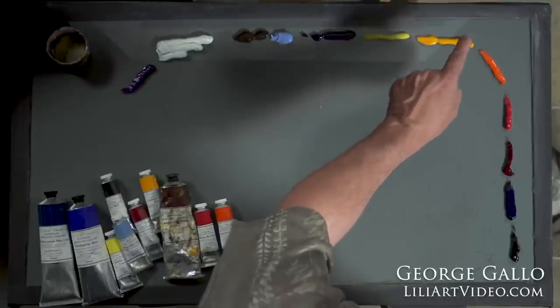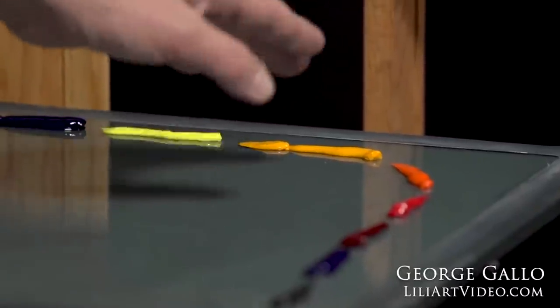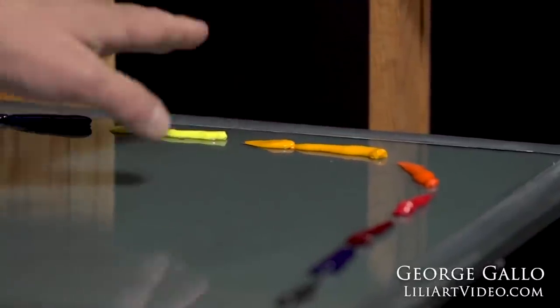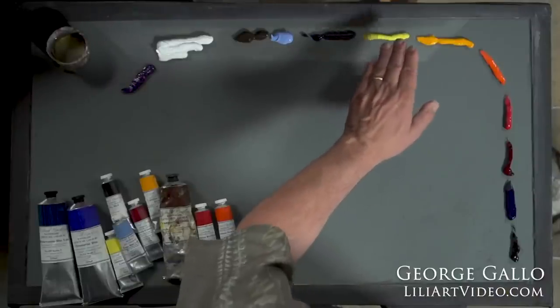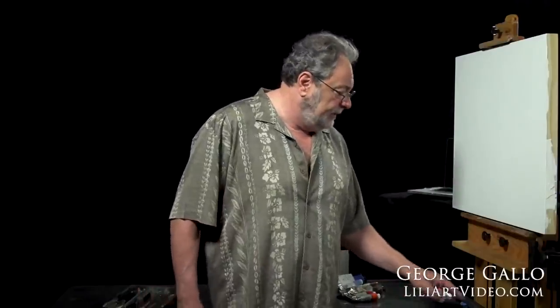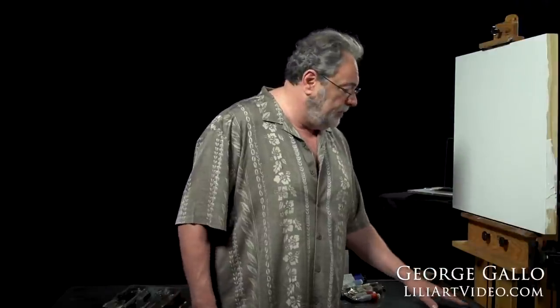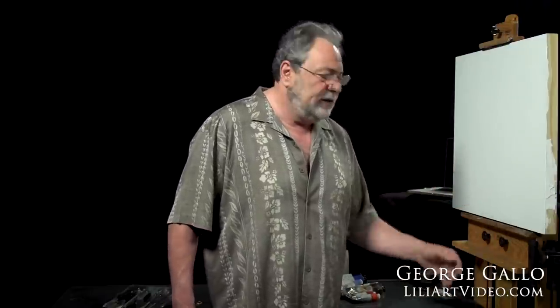Next one up, cadmium yellow deep. That is a yellow with a lot of red in it. And that's very, very important because as we move towards the greens, red becomes the modifier of green. The next one up is cadmium lemon yellow, which is the brightest of all yellows, but it's also the coolest of all yellows. It has some blue in it, which is important because if you want to make a pure green, you need blue, and red is a modifier. Red will knock it down. Blue will make it stronger.